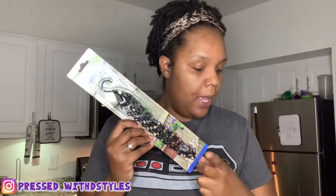Also got this plant hanger, which I'm using for a project. So I got that. Also got these wooden dowels, more for crafting. Some gum. I love gum. So, got that.